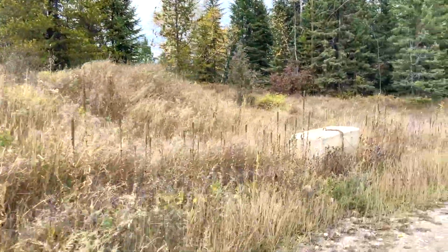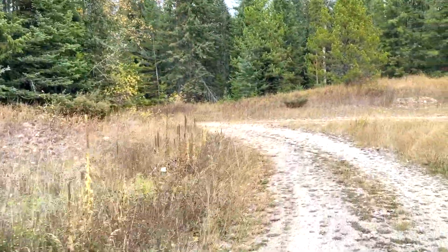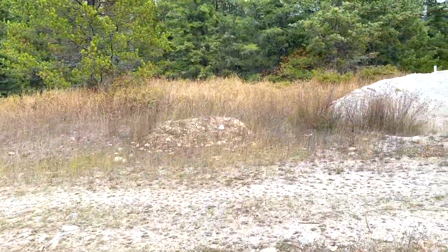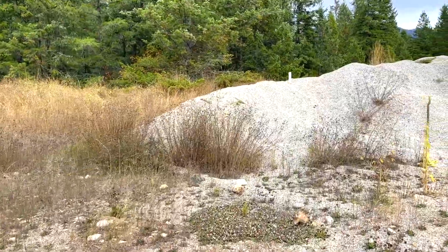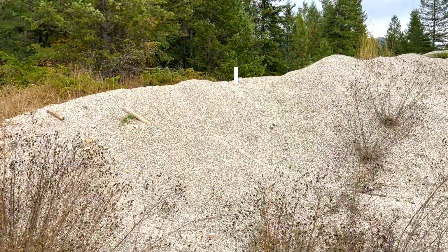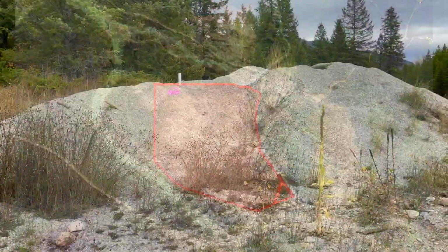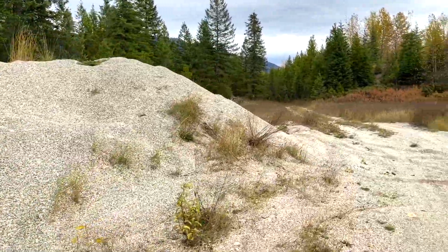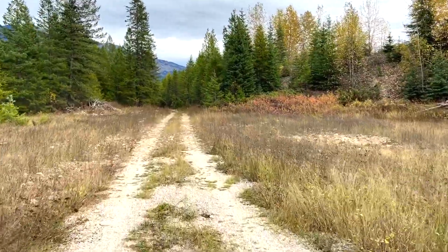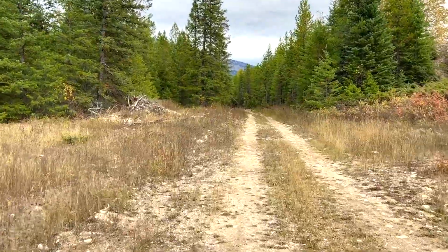This is right at the very edge of the property on the west side. So as we go down this little road, we're going to turn, and you see up on that gravel pile, there's the property corner. That's the corner that divides the Pinnacle property, the 200 acres at the Columbia River, from the 300-acre old Donald Townsite.